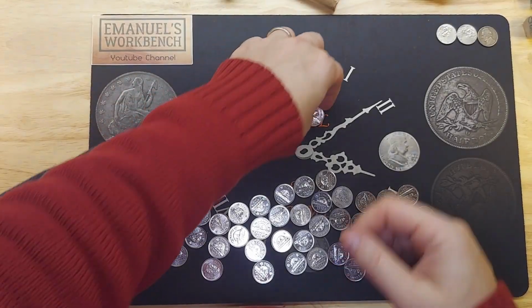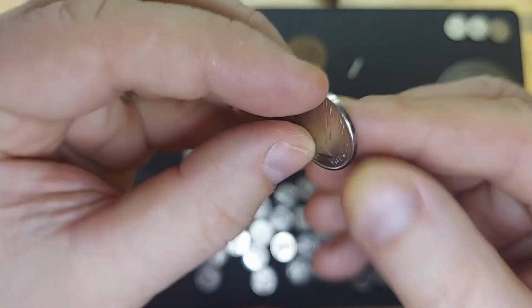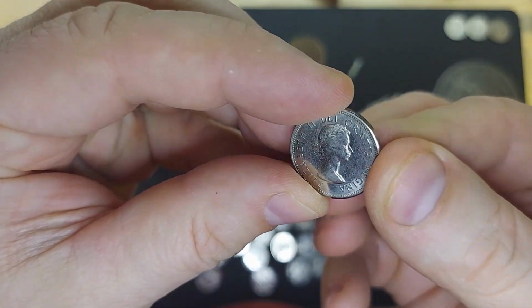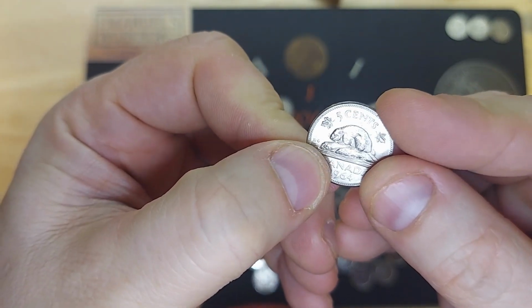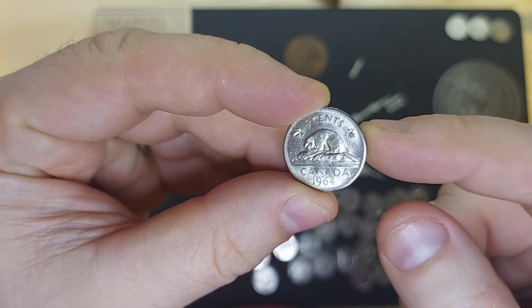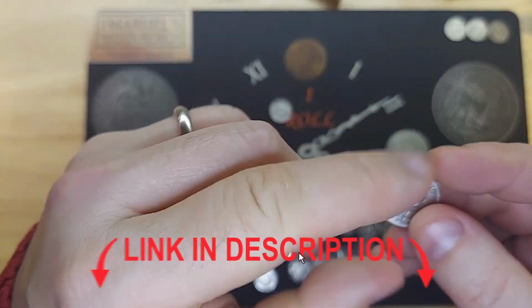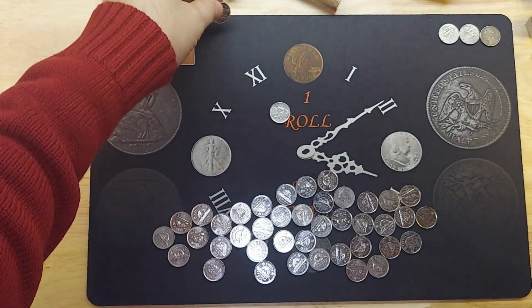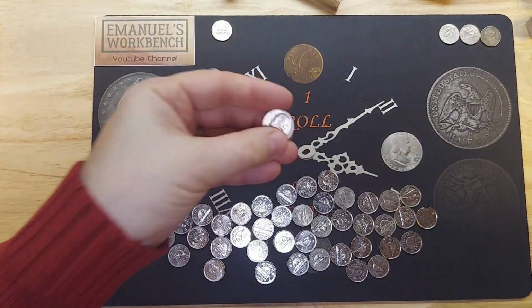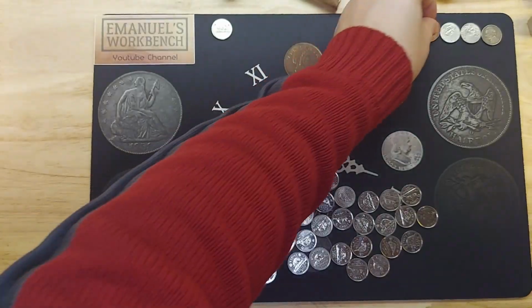Roll 7, 2 more finds. We have a Younghead 1964, in really good condition. The one to look for is the one with the die crack that goes through this KG. This is not the one. I haven't found one, but CAD Roll Hunter did. I'll put a link to his latest video up here. But he found one, still on my bucket list. And another American. This time, this one is one from 1985 with a Philadelphia mint mark.